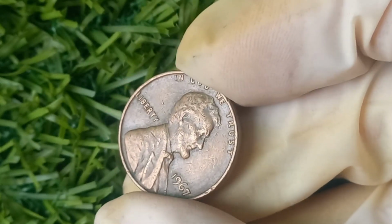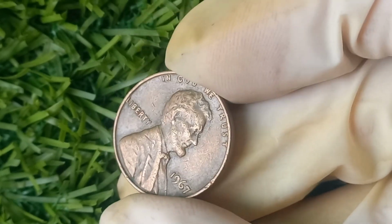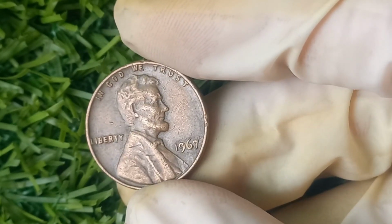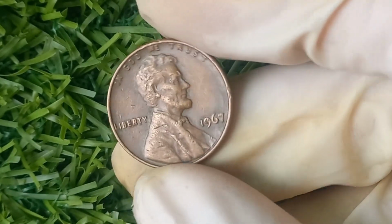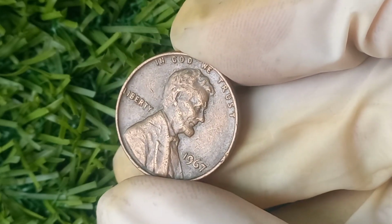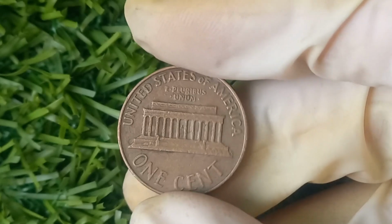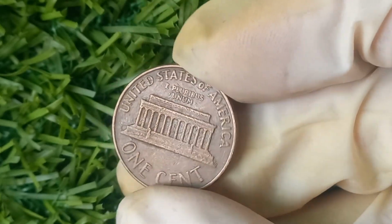Sometimes, these rare pennies are more than just the 1967 variety. The condition of the reverse side of the coin matters too. If the coin shows a clear, sharp design with no signs of heavy wear, it can boost the value significantly. If you think you've found one of these rare pennies, don't just assume it's worth millions. You need to get it graded by a professional numismatist. This will determine its authenticity and its exact market value.